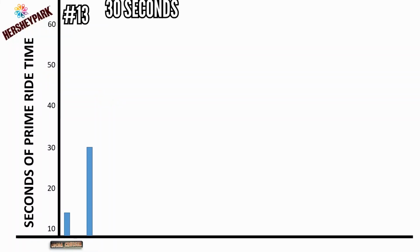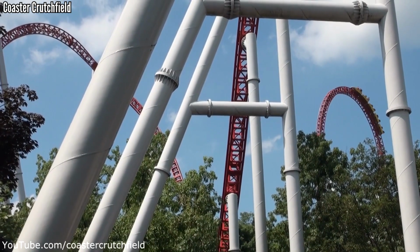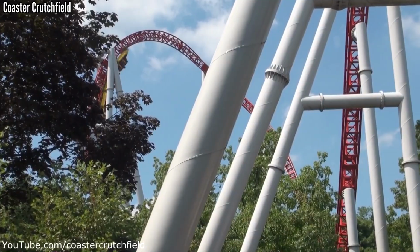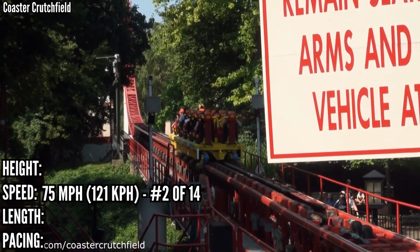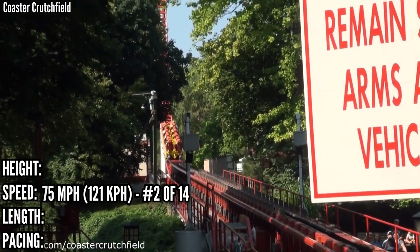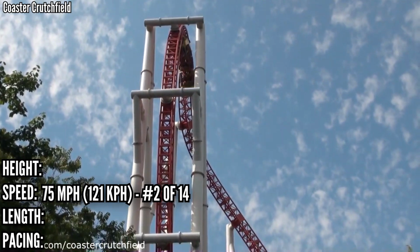In 13th place with 30 seconds is Storm Runner, an intimate accelerator coaster. This seems to be the case with every accelerator that we've looked at. It lives way at the bottom of the prime ride list. This is for 2 reasons. One, it's super fast, hitting 75 miles per hour, which is tied for second. Also, it doesn't have a long, complex layout, but it's not really that short.